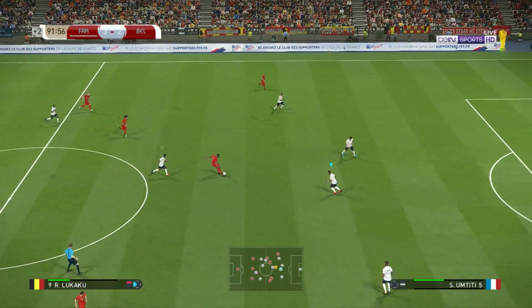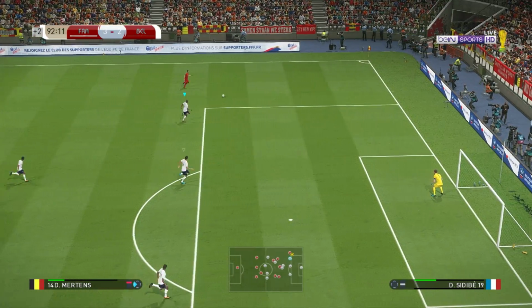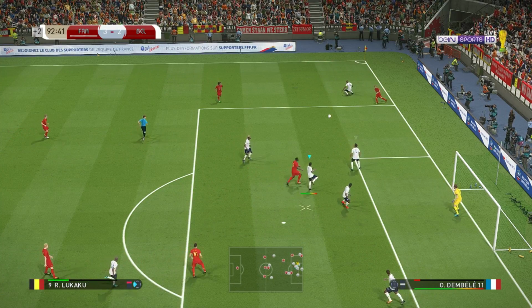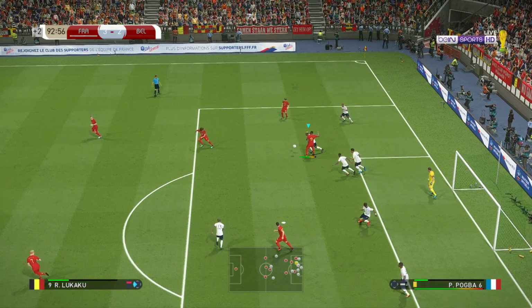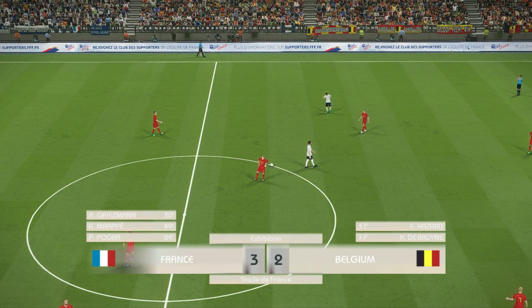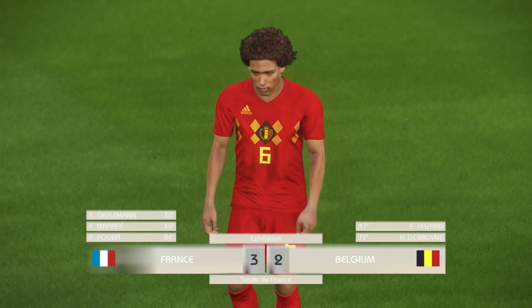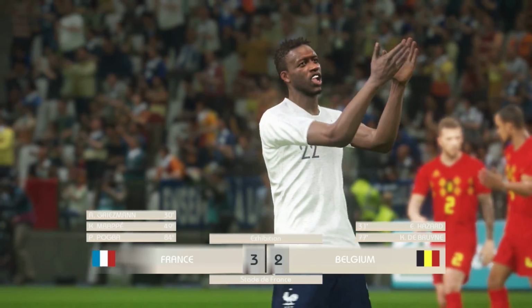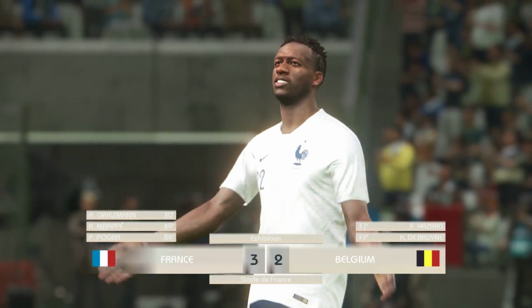Witzel. Lukaku plays it out to the wing. Mertens with this. And that is it. The referee has seen enough. Well, whatever the shortcomings on either side, it was a great game to watch. Just one between them.